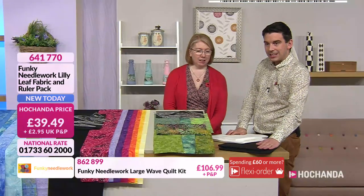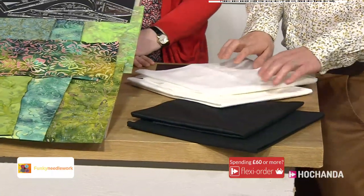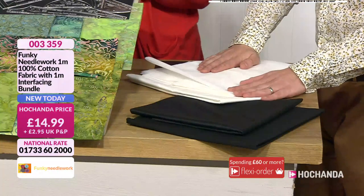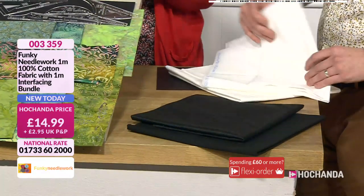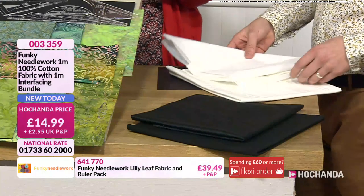Cotton fabrics next. Now, these come separately. You can choose the black or you can choose the white. It's entirely up to you. What would we use these for? You can use the white to extend any of the other pieces. You could use them as borders. You could use them both together to make a black and white quilt. So if you want to use the rulers and make a black and white quilt, and if colour is not your thing, then this is the way to go.